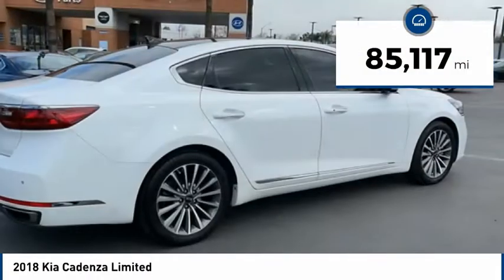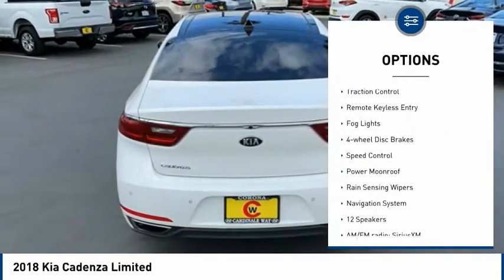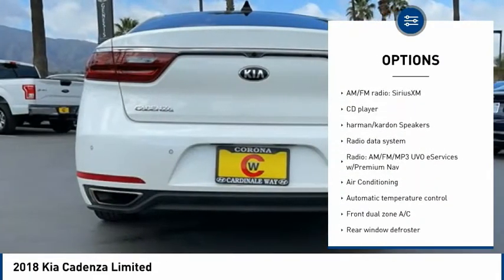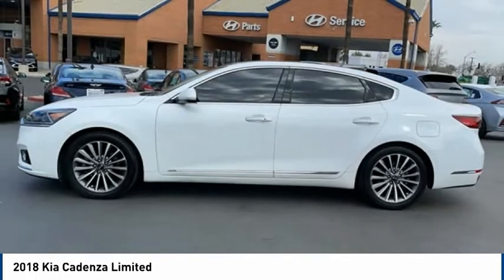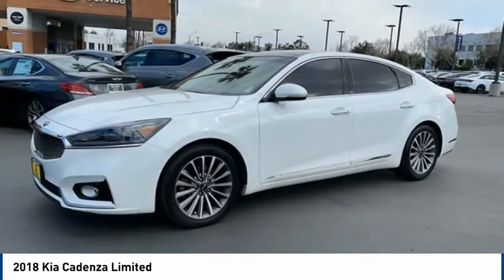Here are some of this vehicle's great options: electronic stability control, alloy wheels, brake assist, traction control, remote keyless entry, fog lights, four-wheel disc brakes, speed control, power moonroof, rain sensing wipers. Searching for a dependable vehicle that looks great too? You found it, so stop in today.